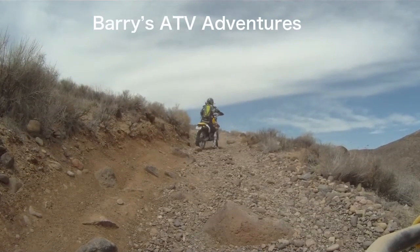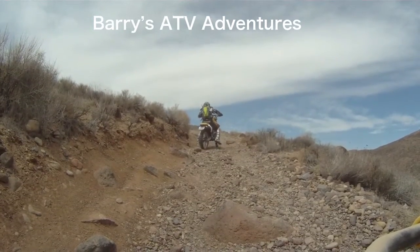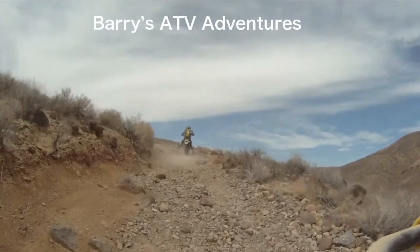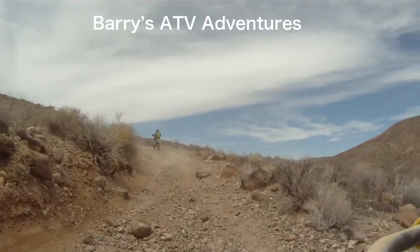So Kevin just got a little too far on the left side of the trail, got a little high-sided there and fell over because he didn't have enough momentum, but he's fine, and he did fine the rest of the way up the trail.